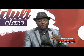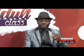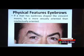speaks a lot. So when a man has a crescent eyebrow, it means that a man with a full crescent eyebrow has a long penis. Interesting. Yes, a man with a full crescent eyebrow has a long penis, and this is what the full crescent eyebrow looks like. When you look at the picture, you can see where the eyebrow starts from and where it ends. So anytime you see a man, the eyebrow is not artificial, it's natural. And that is the way the eyebrow is, full, like that.